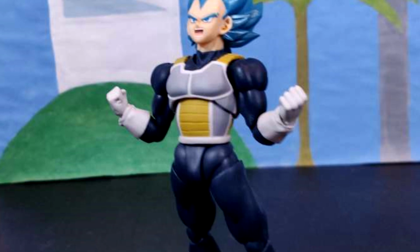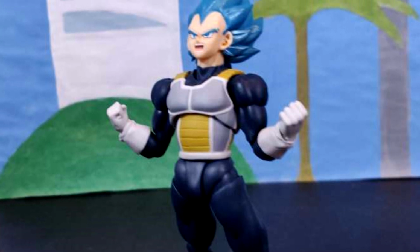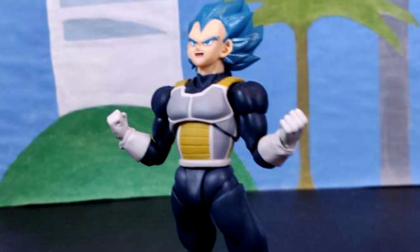Number 9, Super Saiyan Blue Vegeta. Now, I really do appreciate what they did with the Super Saiyan Blue Vegeta. They made his armor all blue, they made it all darker.